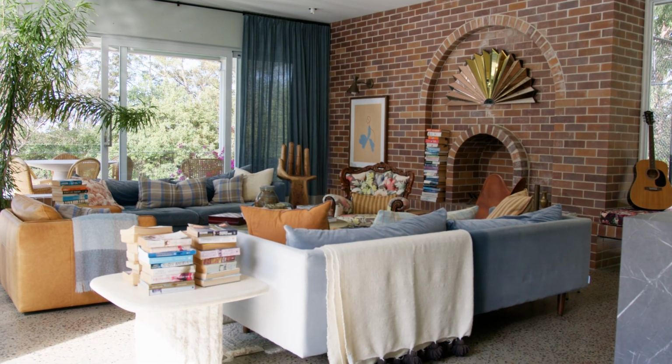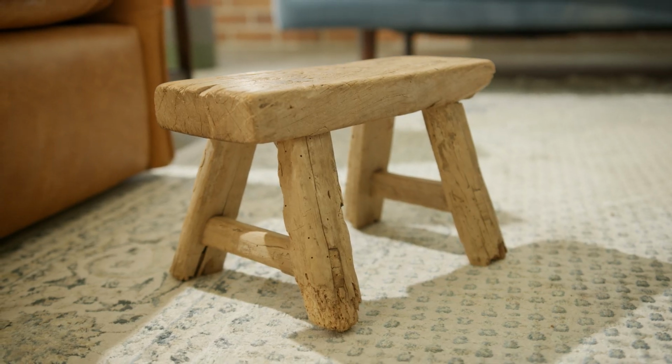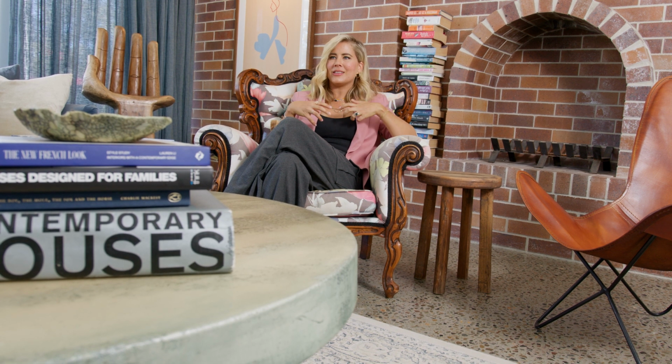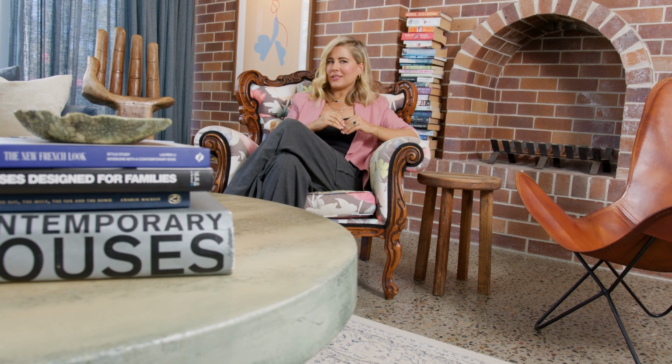I think in a house of this scale, and it is big, we have a lot of space to fill. You do need to be a bit conscientious about how you spend and how you save, but it's those really interesting pieces with personality that to me are the pieces that stand the test of time.